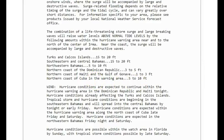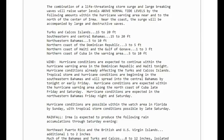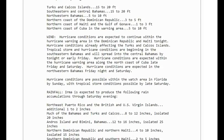Now, hurricane conditions are expected to continue within the warning area in the Dominican Republic and Haiti tonight. Hurricane conditions are already affecting the Turks Islands and the ones around them. Tropical storm and hurricane conditions are beginning in the southeastern Bahamas and will spread into the central Bahamas by tonight or early tomorrow. And then hurricane conditions are expected within the hurricane warning area along the north coast of Cuba late Friday and Saturday. And hurricane conditions are expected in the northwestern Bahamas Friday night and Saturday. I know some people that are desperately trying to get out of the Bahamas right now. Hurricane conditions are possible within the watch area in Florida by Sunday.